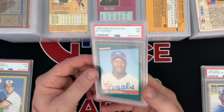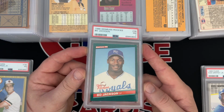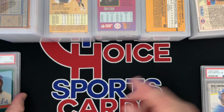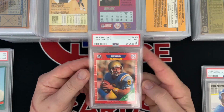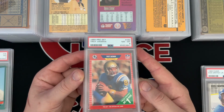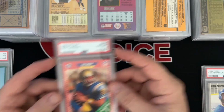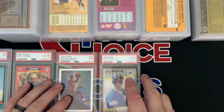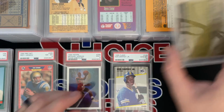Bo Jackson, going to be the Traded. Not a good grade on that. A 7. 96, the rookies. I had a lot of Bo Jacksons. Got the 89 Pro Set Troy Aikman, and an 8. Troy Aikman rookie. So we'll get a little pile here. I'm afraid that this pile on the left is going to be way bigger.